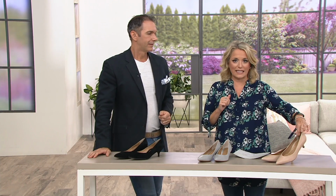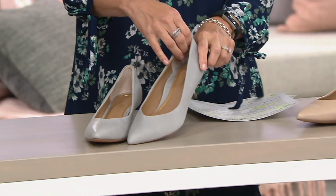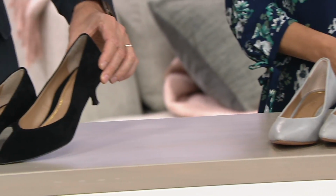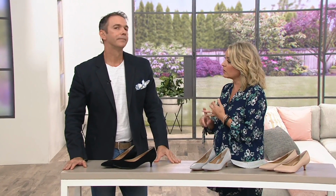Here we have it for you in that sand, which has been popular. There is the light gray, with hints of blue in there, and you have been loving that black suede. 5 easy payments, 5 through 11 whole and half sizes, in medium and wide width. No need to size up or down.